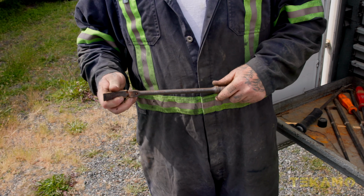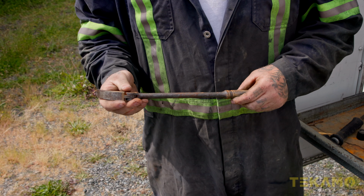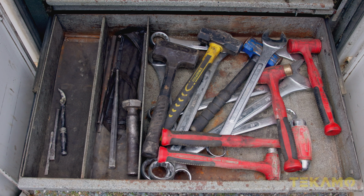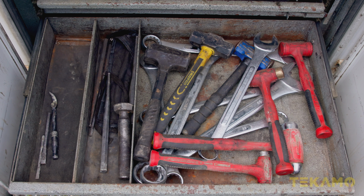Adjustable heel bars. These are nice. GearWrench makes them. This is a Snap-on one, and they work really well. The next drawer down is hammers, metric, bigger sized wrenches.